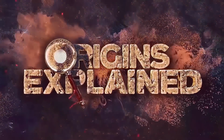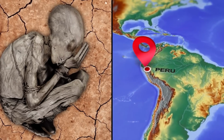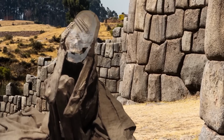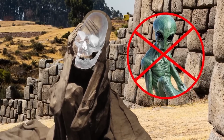Three-fingered aliens. A group of three-fingered alien mummies were uncovered in Peru just a few years ago, almost immediately dismissed as nothing but a hoax. The skeletons were definitely real. They were ancient mummies with elongated skulls. But the alien part was completely ignored by professional scientists, obviously.